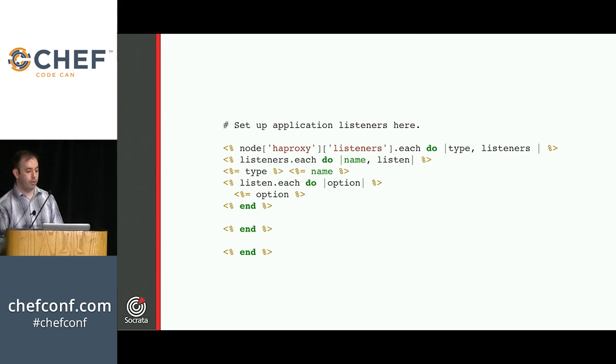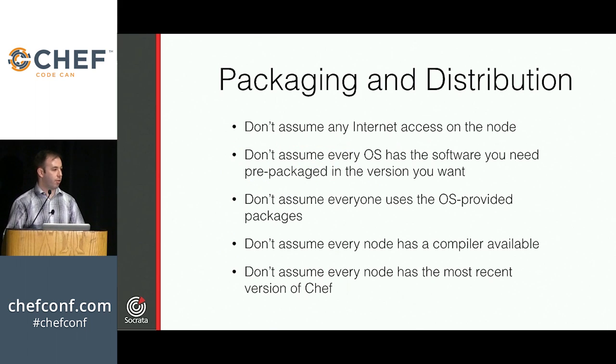All right. One of the other things that you will have to deal with if you choose to accept your mission of adopting a community cookbook is packaging and distribution. There's a whole lot that I've found kind of just wrong with the community cookbooks here. Internet access on a node is not a given. When you're just getting started, that is something that is often easy. But as you move into larger organizations and projects, that's not really an acceptable way of doing it.